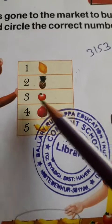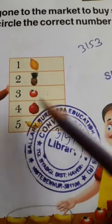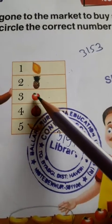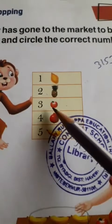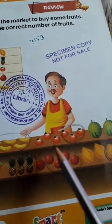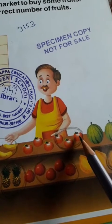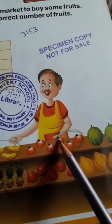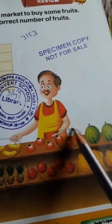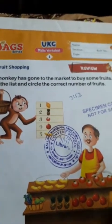Then third, come to the monkey list. What is this? This is apple. How many apples are there in the monkey list? Three apples. Where are they? Come here. Here are apples. How many? Three apples. So count three apples properly first. Keep your pencil. One, two, three. Then make a circle. This time do this worksheet properly and submit it to me.